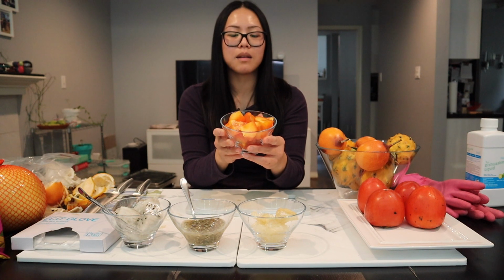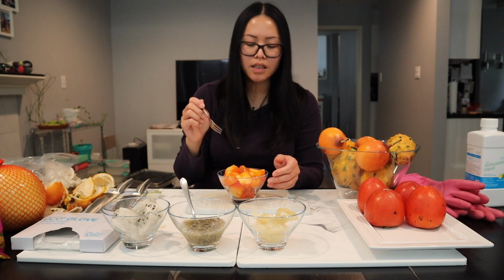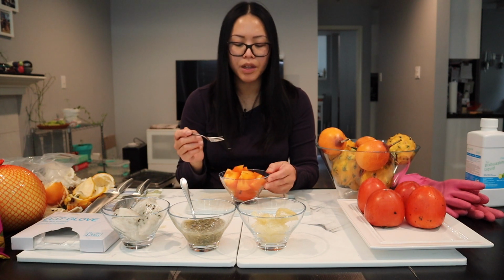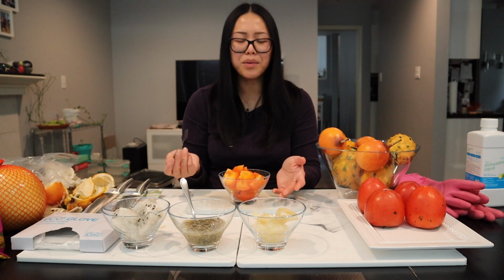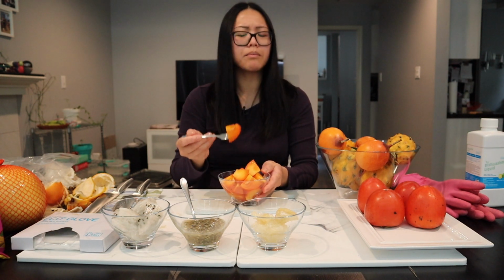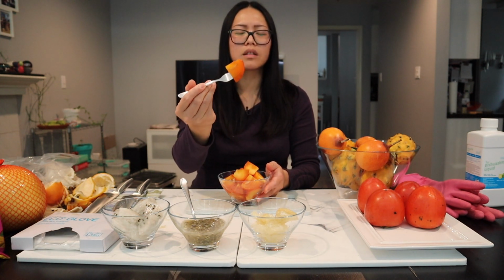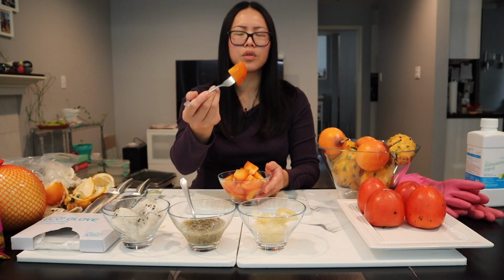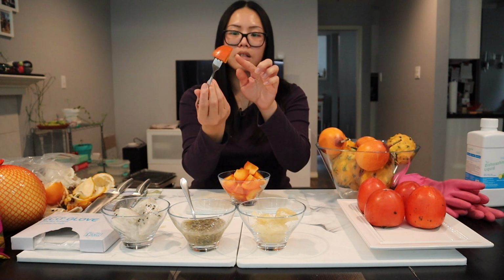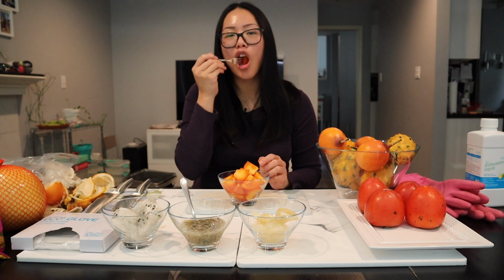Last but not least is the persimmon. Where's my, oh, right here. So persimmon is very unique too because there's nothing I can really compare it to except maybe a mango, but it's got a more silky kind of texture. And because I've left it until it got to this point in ripeness, it's super soft and super sweet. I know that because every time I leave it up to this point, it's almost translucent, and I know it's going to be like sugar. But enough talking.